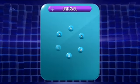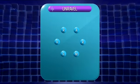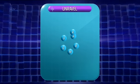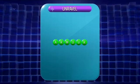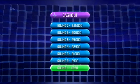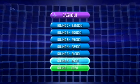It's Unravel. Here's how it works. This is Unravel. You will see a circle of letters which spell out a word. The letters are in order. All you have to do is find the word. To complete the round, you must unravel 6 words. Finish Unravel before your heartbeats run out and you'll bank £500.